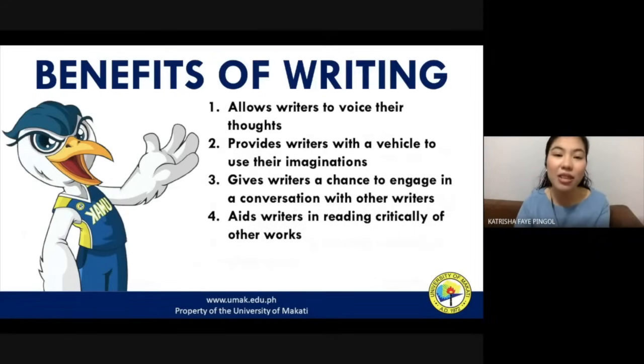Next, it also aids writers in reading critically of other works. So as a writer, when you read other write-ups, you try to compare them to what you have done. Okay? So therefore, you try to analyze yourself for self-improvement. Oh, how can I write like this? And then you try to adapt it and apply it to yourself. What you have learned from others, what you think could be improved on, you can adapt it to yourself.